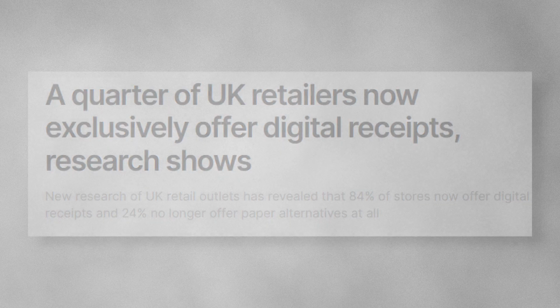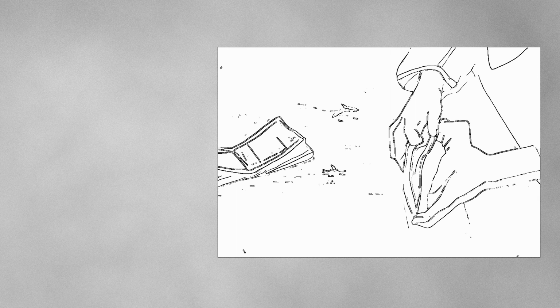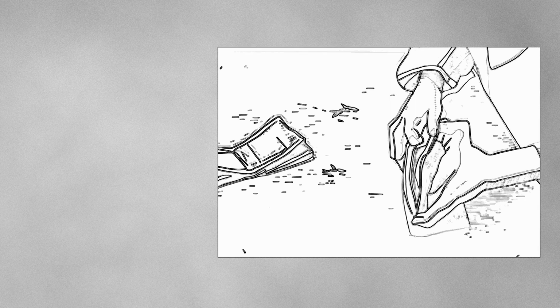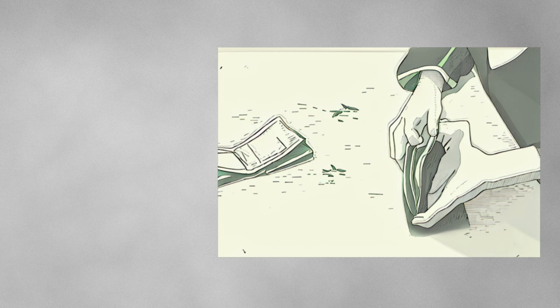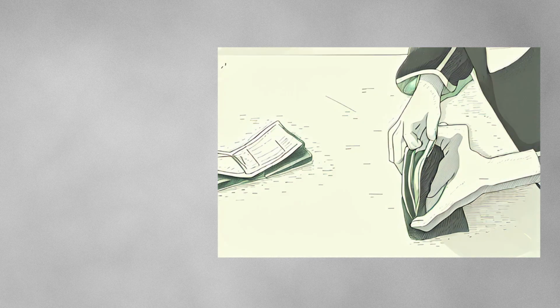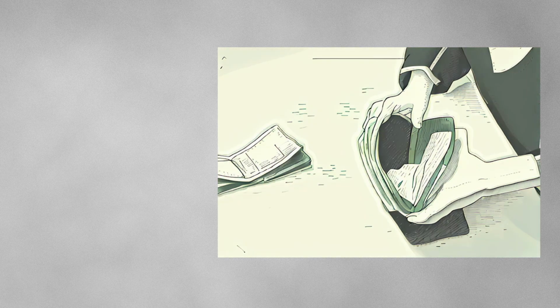The second tip is to avoid letting receipts come into contact with other items. Now, if you do need the receipt, keep in mind that BPA can not only transfer to skin, but it can also transfer to other objects as well. Try to avoid letting your receipt touch stuff you frequently handle, like your wallet or purse. And definitely don't mix it into your food.